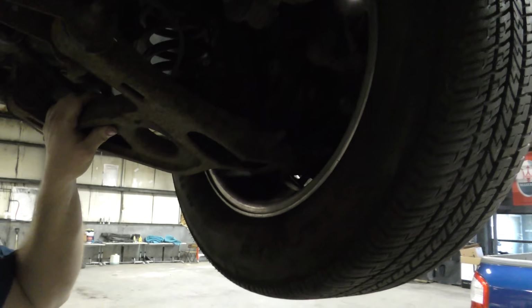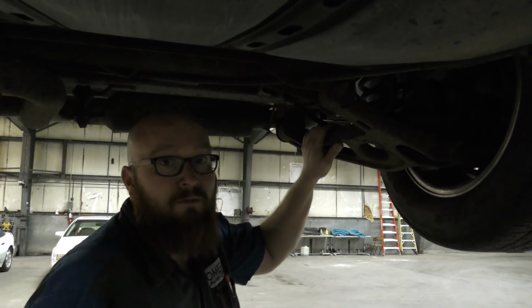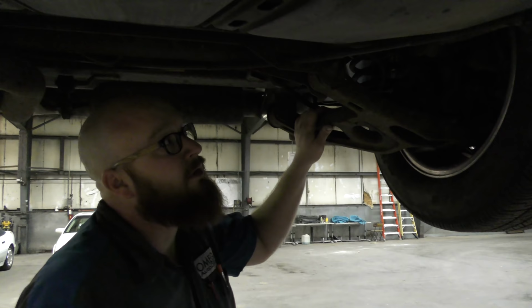When they do fail, you have to do a passive system on it. Just put standard struts and resistors to fool the computer. But to go back to this system is impossible. It's not going to happen. So we'll use them while they work, and when they don't, we'll convert it over.